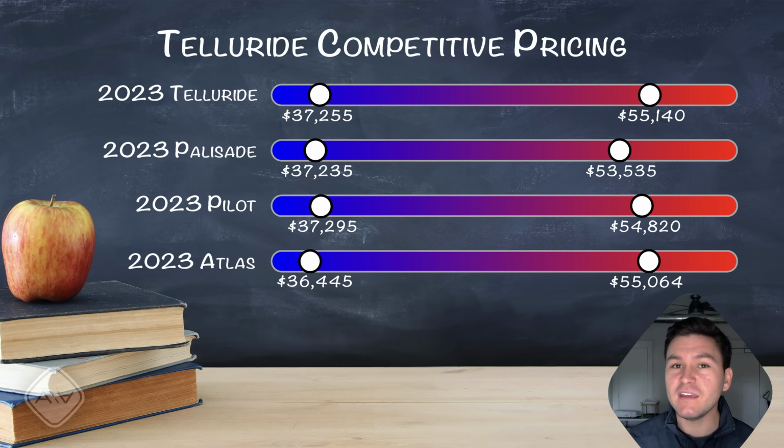The Atlas, it's not going to be as rugged oriented, and it also doesn't have the nicest interior in this segment. That's definitely going to go to the Korean twins. But again, its top price actually is not the highest here. That would be the Telluride.